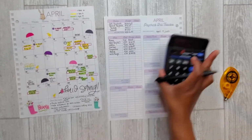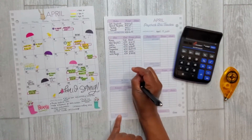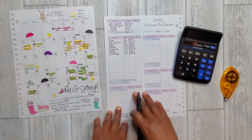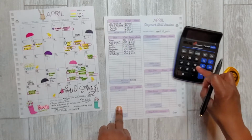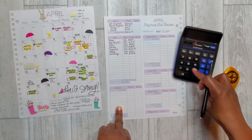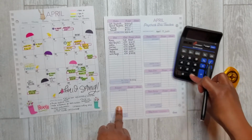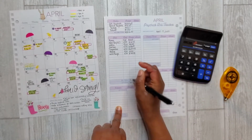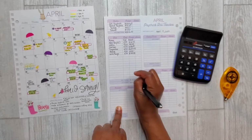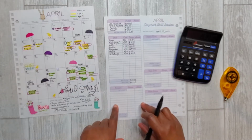Right. So my total for my bill section is $1,789.11. And then the amount left over from that would be my income, $3,326.30 minus $1,789.11, which leaves us with $1,537.19.